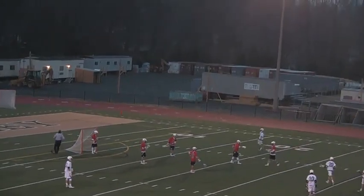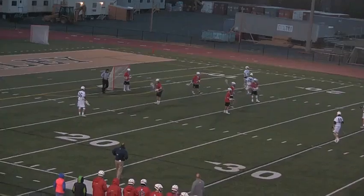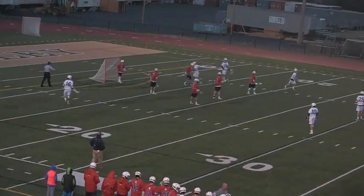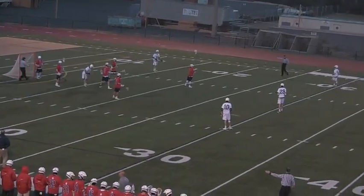Cynthia will go against the Seahawks. And it's going to be a 30-second technical push. Saxons will have a 30-second man advantage here with 6:57 left to go here in the first quarter.